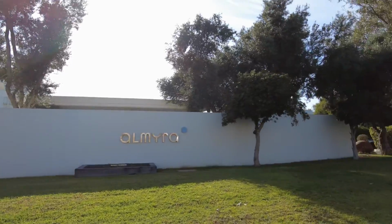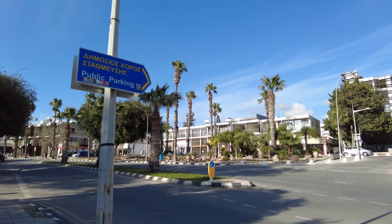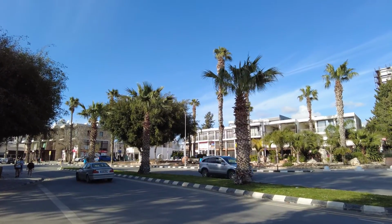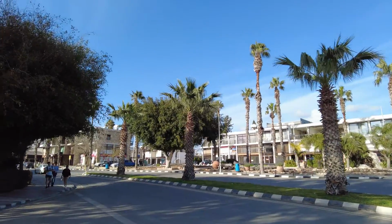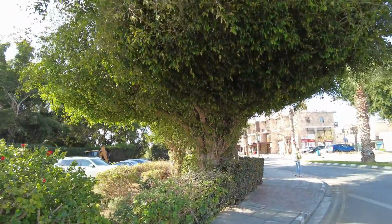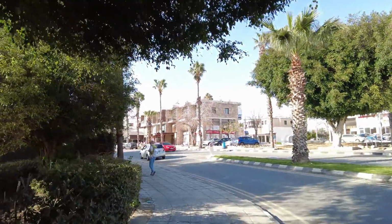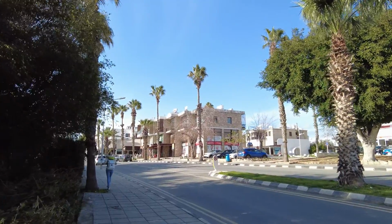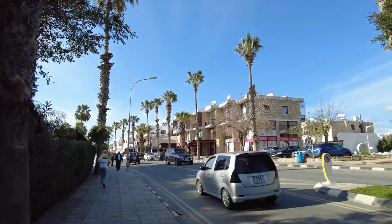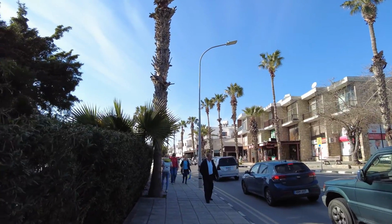So, Almyra Hotel. Across the road there is the infamous Bar Street. If you'd like to know more about Bar Street, then please watch my video on Bar Street in Kato Paphos. It's a disgrace. Needs bulldozing. That's my opinion. But I don't think anybody can be proud of Bar Street. It's nothing but closed down businesses, and the ones that have remained open are few and far between.